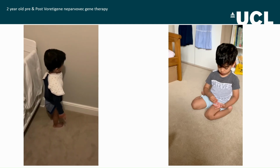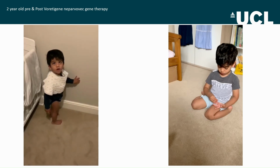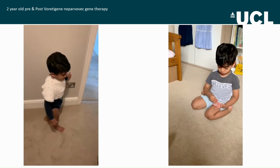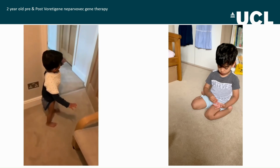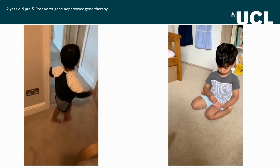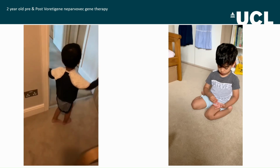Where's the door? And he's slowly feeling his way down the side of his cot, trying to find the door. Where's the room door? And this is a room that is normally lit with an overhead light. And children with RP65 can barely see anything except in bright sunlight or in bright light. And he's feeling his way now along the wall. And eventually he feels the door. But for those of it that you can see, I think all of you would recognize that this is a child with very limited vision.